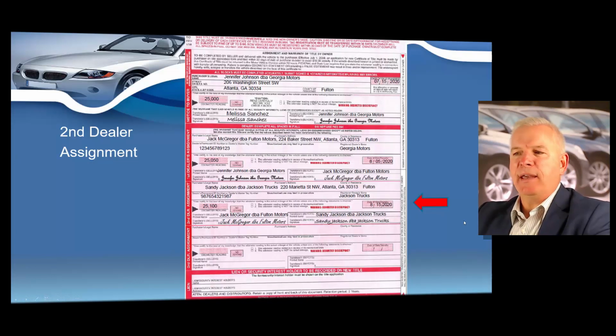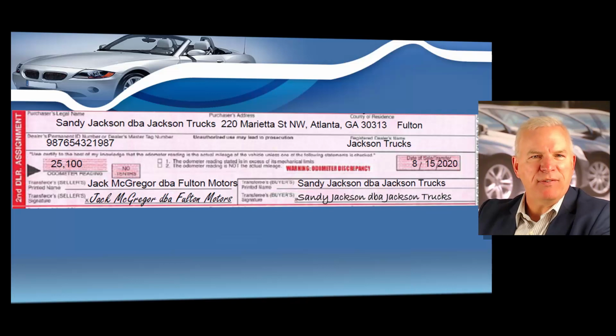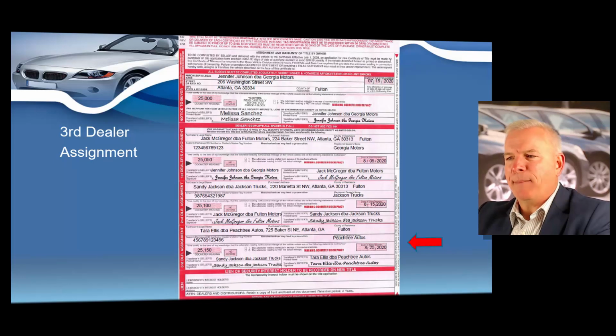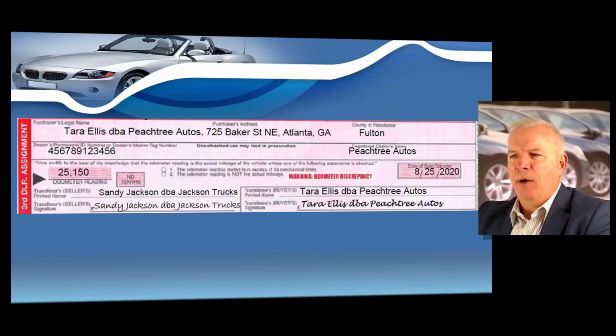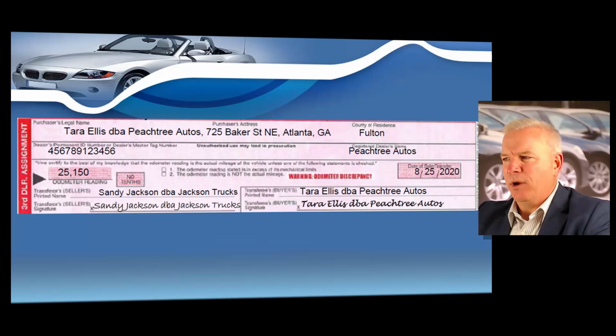And then we look at our second dealer reassignment, which you see right here on the screen. And take a look at that. Make sure that you're all filling that out correctly. This could be the second reassignment. Remember, obviously, you can never do a reassignment unless you are a licensed motor vehicle dealer. And then there at the bottom, you see that third reassignment. And sometimes they call it the assignment or reassignment, whatever you want to call it there.